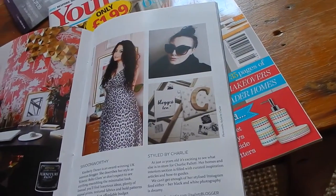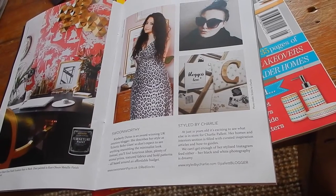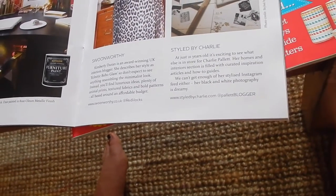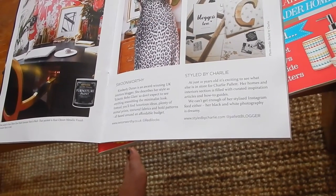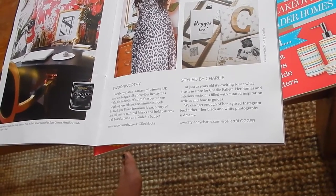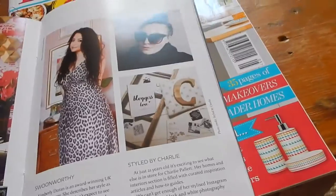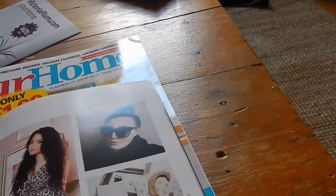It says, at just 21 years old, it's exciting to see what else is in store for Charlie Pallet. Her homes and interiors section is filled with curated inspiration, articles and how-to guides. We can't get enough of her styled Instagram feed either. Her black and white photography is dreamy. What a nice thing to say about me. And there's a little picture I took, and then it says, photo credit me. How cool is that? I'm so happy with that little feature in the magazine. It's so cute, and I love what they've written about me.